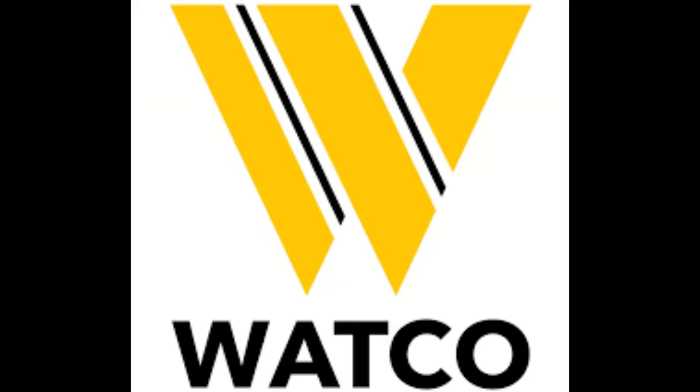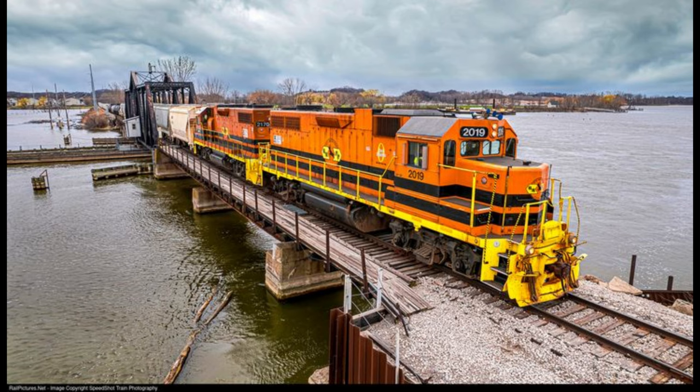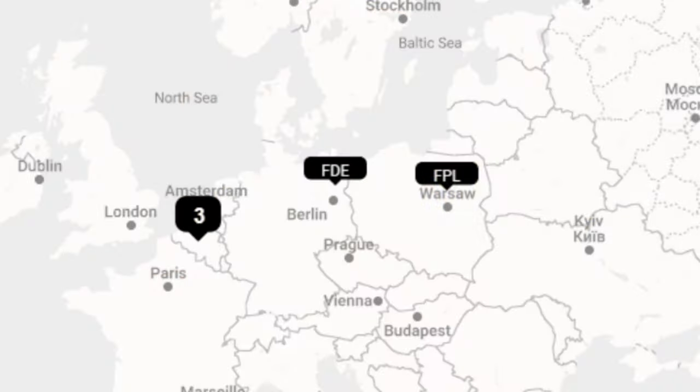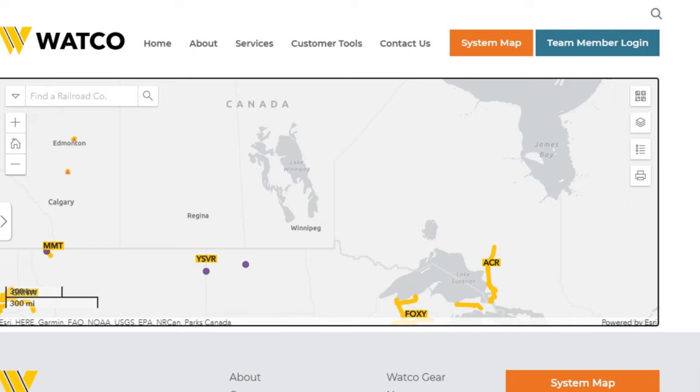This company is similar to Genesee & Wyoming, as they too have other smaller railroads in the U.S., which includes the Michigan Shore, Marquette Rail, and the Mid-Michigan Railroad. The only difference is that G&W has railroads in Europe, while Watco has a couple of others in Canada.